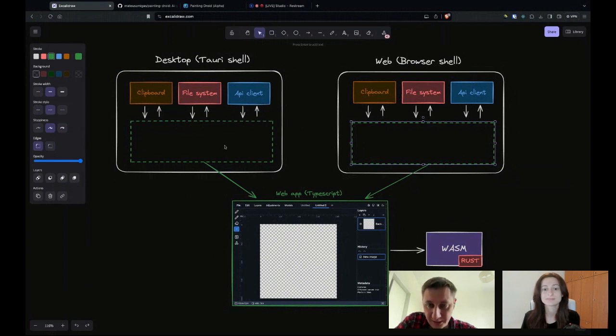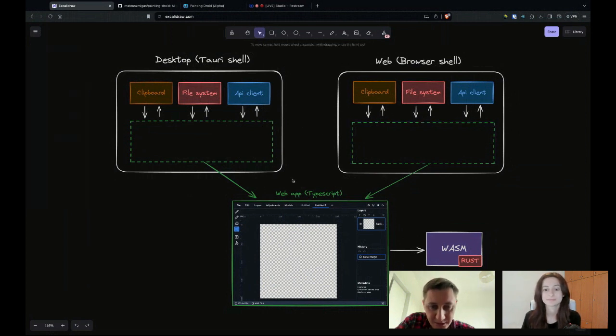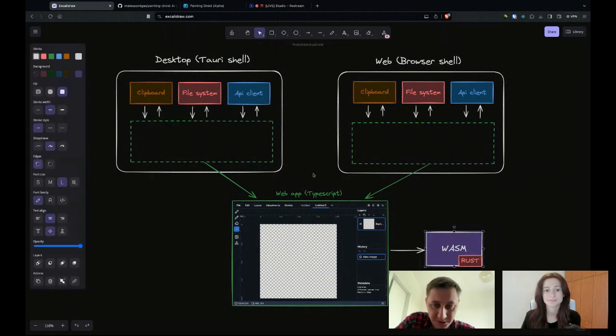Of course, running the application on the desktop gives more possibilities because you have access to the system APIs, and it will probably be faster. So there are some small differences, but in general, the application looks almost the same. To make it work, these are the static assets: basically the HTML plus JavaScript plus some WebAssembly, which I will mention in a second.